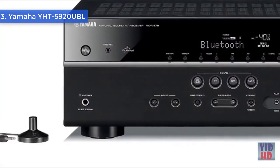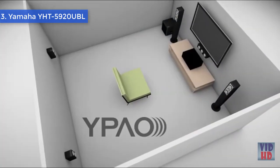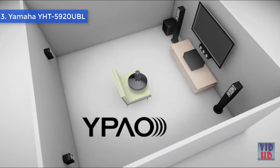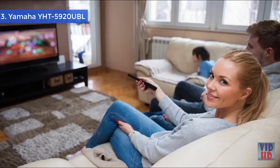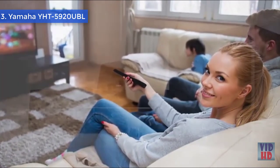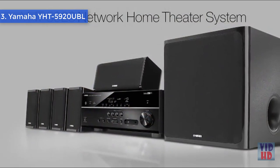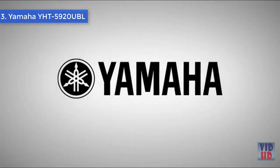For optimal sound and easy setup, use the included microphone to activate the Yamaha Parametric Acoustic Optimizer, and your AV receiver will automatically adjust the settings for the best performance. Sit back with your favorite mobile device and enjoy the endless entertainment options of your Yamaha YHT5920 Network Home Theater System.